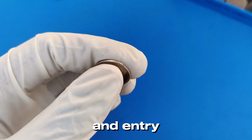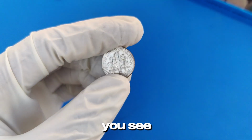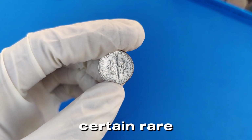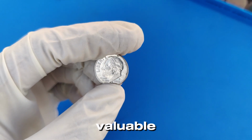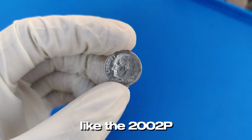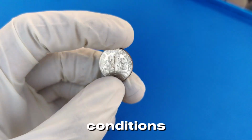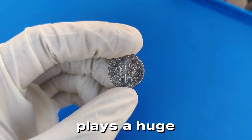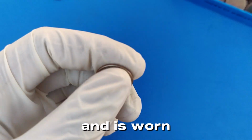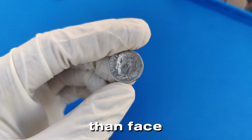The real mystery and intrigue come from the specific characteristics of this coin that make it so special. You see, while most 2002 P dimes are worth only 10 cents, there are certain rare variations that are much, much more valuable. And by rare, I mean exceptionally rare. In order for a coin like the 2002 P dime to become highly valuable, it needs to meet certain conditions. The condition of the coin plays a huge role in its worth. For instance, a coin that has been circulated and is worn down with scratches, dirt, or discoloration won't be worth much more than face value.